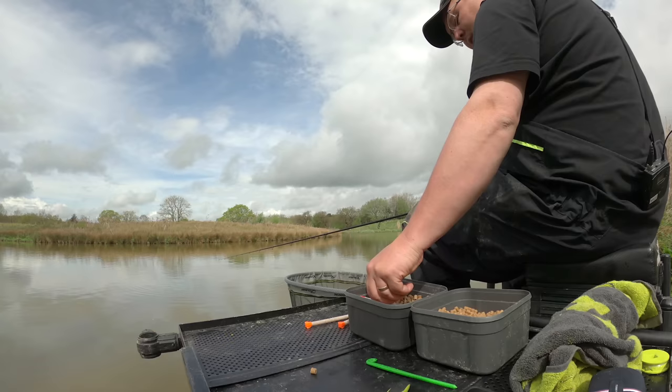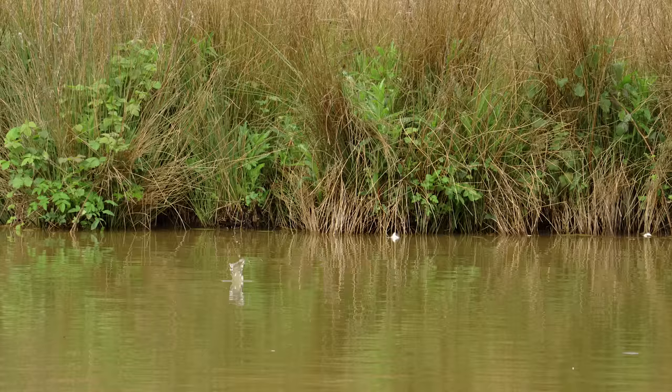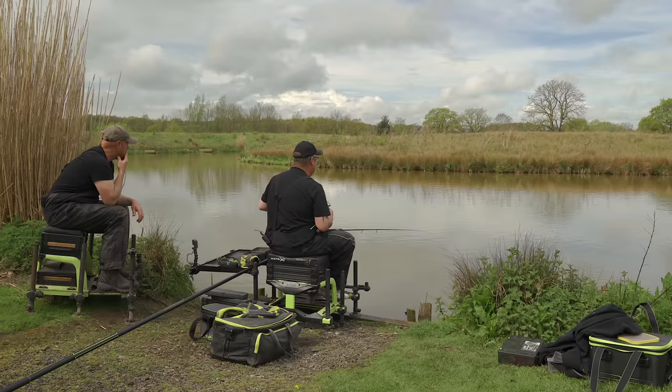I'm going to feed a little bit of bait. Go on, feed. I wouldn't. If I were at Glebe, I'd just crash it in. Yeah, I'd go straight in. But today we've had a fish, so I know I can feed a bit of bait. But at the Glebe, I'd just crash it in.